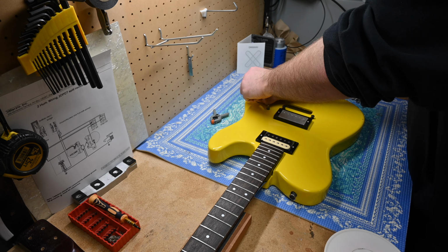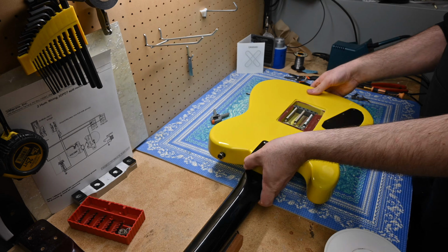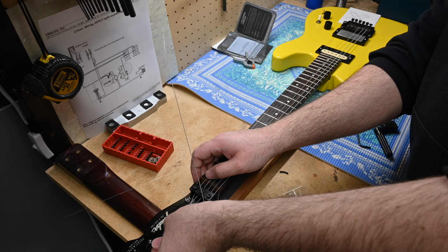Lastly, I want to thank my friend Neil. Without him, this build would not be possible at all. Thank you for listening to my never-ending questions about pickups and for putting this all together. It really means the world to me, so thank you so much.